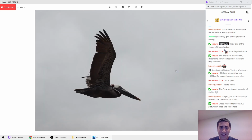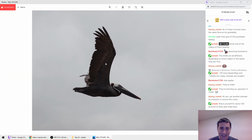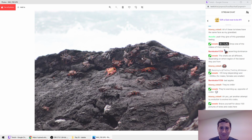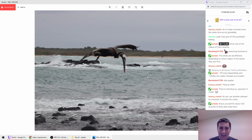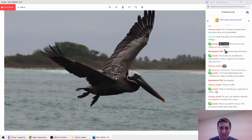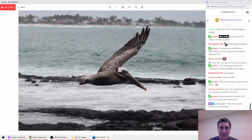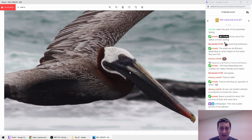And then we got some really good pictures of pelicans. This is a pretty good capture of a pelican in flight that Liz got here, along with more iguanas, more crabs on the water, and then I think some more pictures. Yeah, that's a good one. This is a really good picture of the pelican in flight with the background, and this one's good too. You can actually see the town in the background here, but it came out looking pretty good.